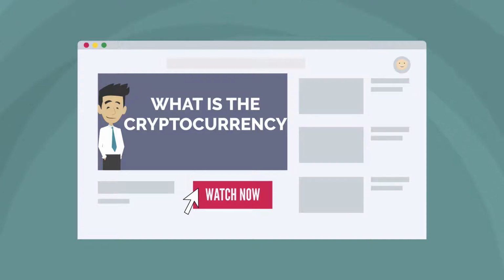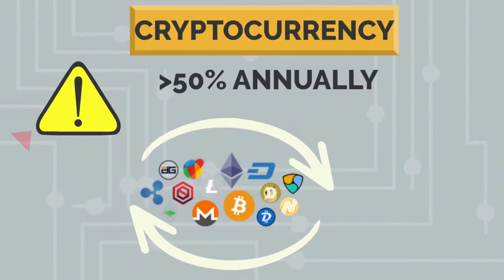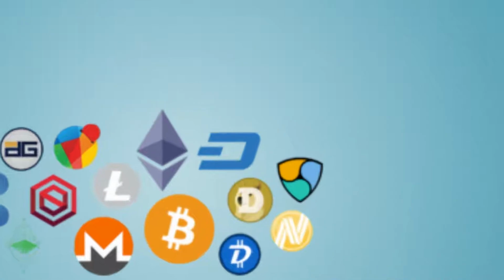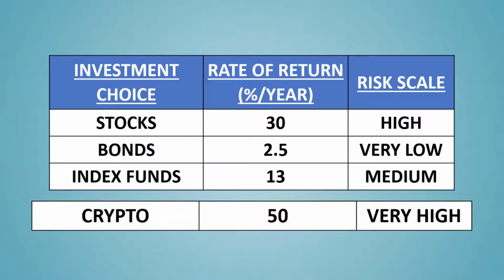As you would expect, investing in cryptocurrency has the highest risk factor, but also brings the highest returns, with returns upwards of greater than 50% annually. This high-risk, high-reward investment is a hit-or-miss situation, hence why it's wise to only invest upwards of 5 to 10% of the portfolio into cryptocurrency. For our challenge, it sits lower down on our best choices to invest $100.